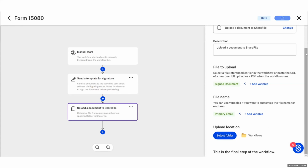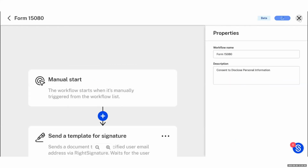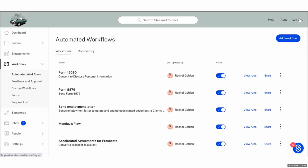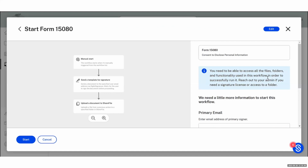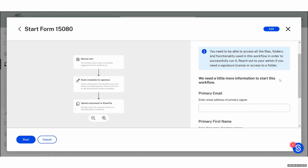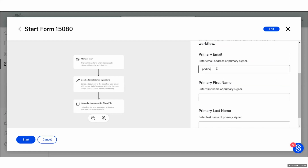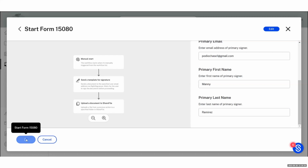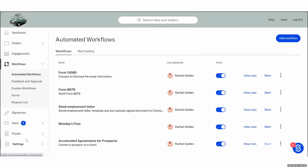So we'll save the workflow. And this is where you can give the workflow a name and a description. So anytime someone starts it, they'll know what it's about. And just a quick note, you'll need access to the folder that we set up for those files to upload to. You'll also need the e-signature license or a premium license to do this workflow. But anyone just fills in the requested trigger variables, and the workflow begins.